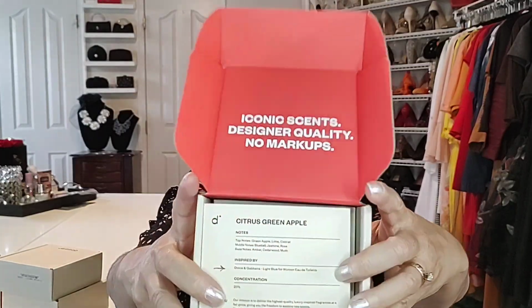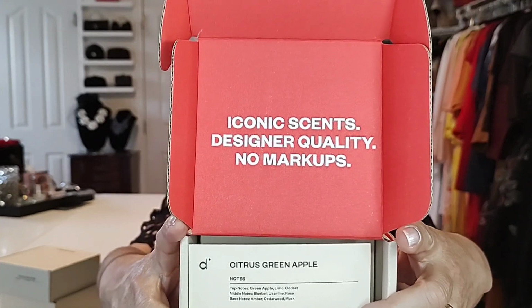So I'm starting with the fragrances. I've worked with this brand before and I'm excited to share the fragrances with you. I've enjoyed wearing the prior scents and I'm going to tell you which one's my favorite from this as well. So the 3 scents, they come nicely packaged. And the inside label reads, "Iconic scents, designer quality, no markups." These scents are classic inspired scents at a fraction of the cost of retail. So they sell for $39, and that is a great price point.